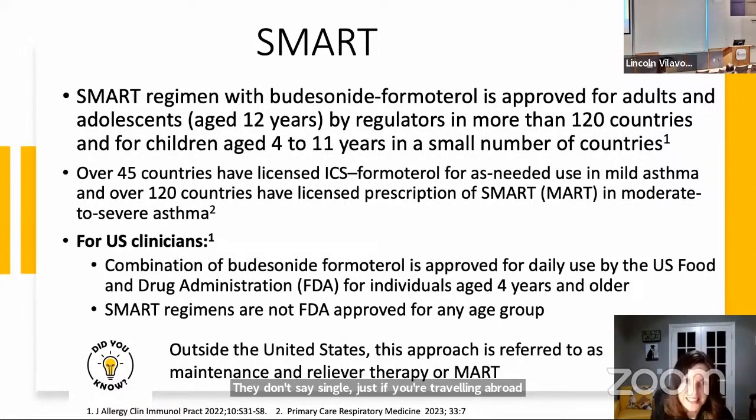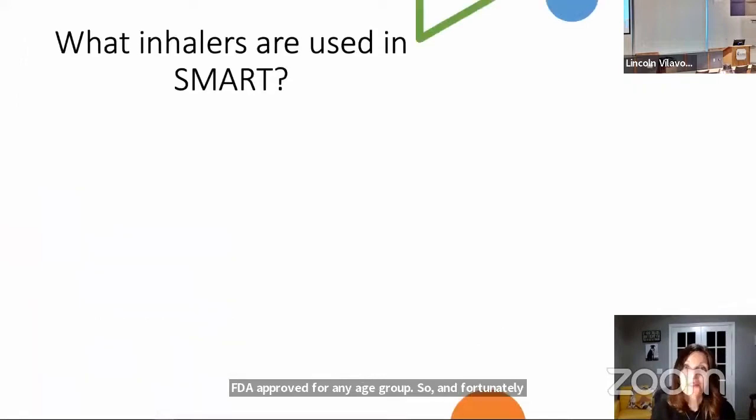For us in the United States, a combination of budesonide formoterol is approved for daily use by the U.S. Food and Drug Administration for patients age 4 and above. For daily maintenance use, 2 puffs in the morning, or 1 puff in the morning and 1 puff at night. But SMART regimens are not FDA approved for any age group. So, unfortunately.